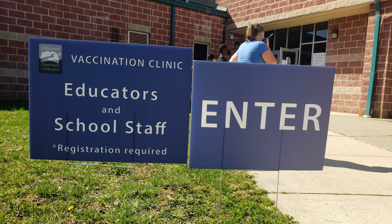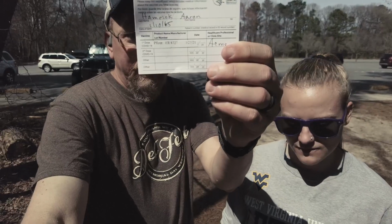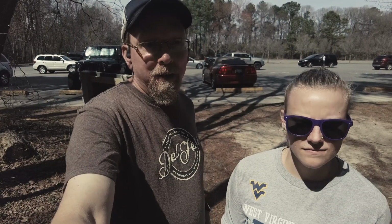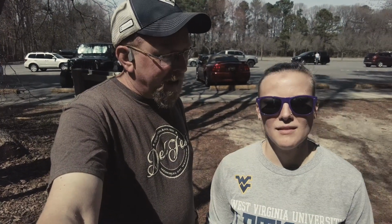So the reason we came down here in the first place is because I got my first vaccination, COVID vax. And so there's my little card right there. So got my first vaccination, come back in about 3 weeks or so, get another one. So it was about an hour, 15, 20 minute drive down here. But it was fun. Alyssa let me drive her brand new car. So thanks, Alyssa.